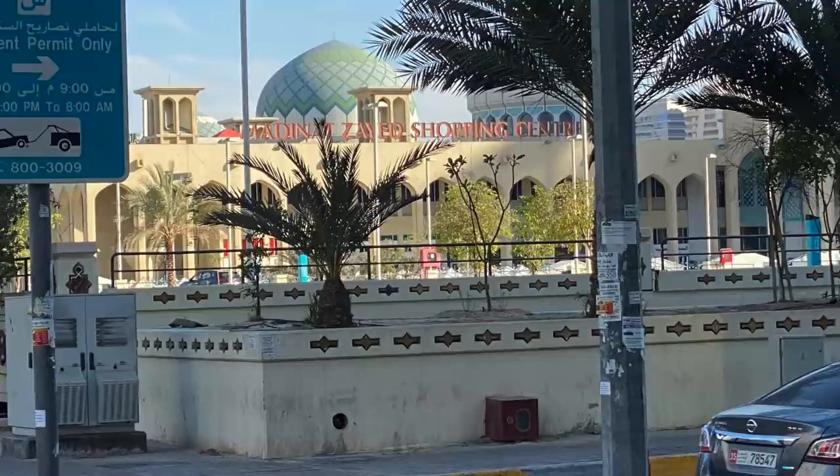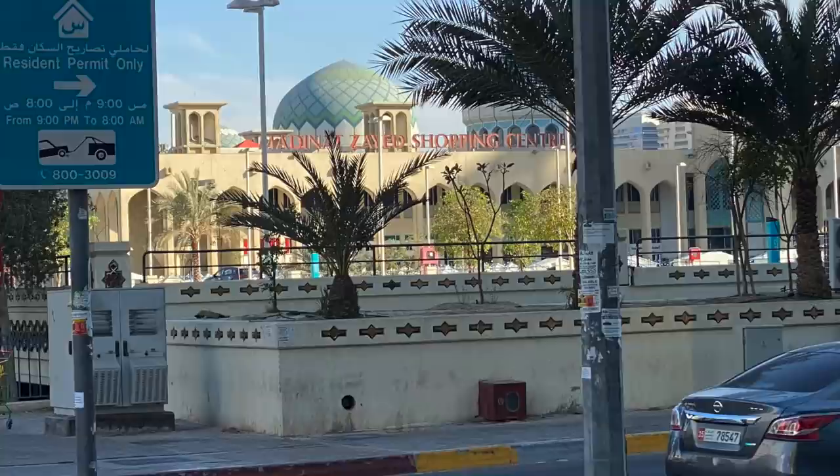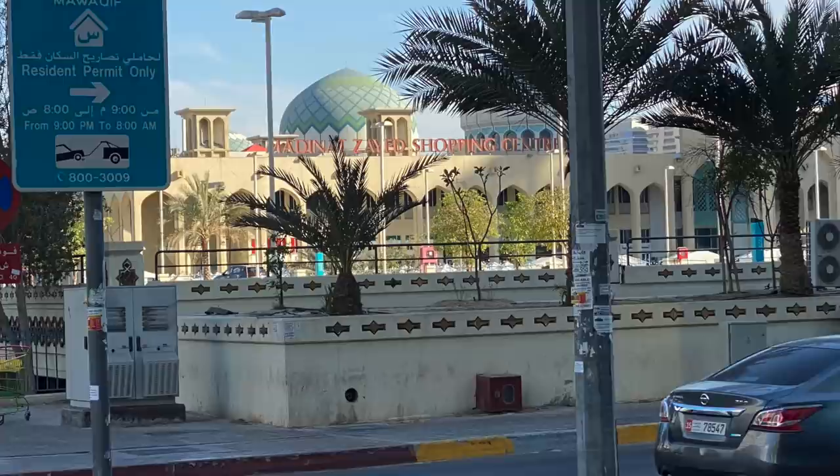This is the shopping center I walked through, the Zayed shopping center. Full of all kinds of shops and all kinds of different things. Lots of perfume stores and watches and high-end items and things like that, but also, you know, cheaper stuff. They have some spices there and everything too.